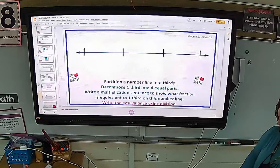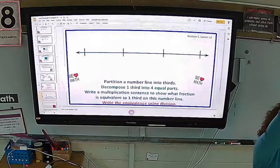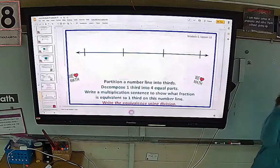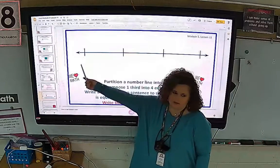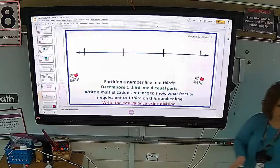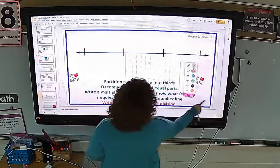All right. Now this tells us to partition a number line into thirds. So would you go ahead and on your board, draw a number line. Don't put it all the way at the top. Put it about in the middle of your board so that you have room to write either above it or below it. We do want to put the arrows on either side. And we've got to have a line to start us and a line to finish us. For now, our number line is going to be from 0 to 1. There will come a time when it's not.